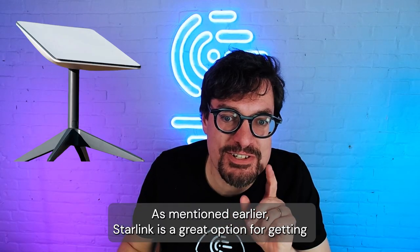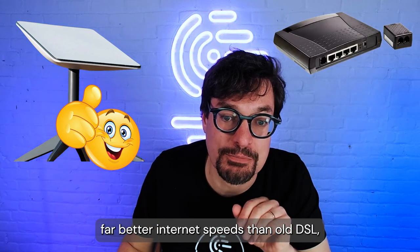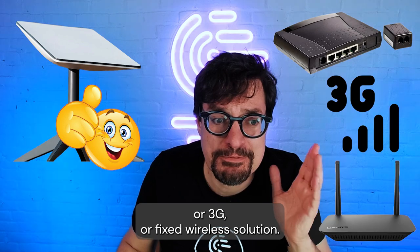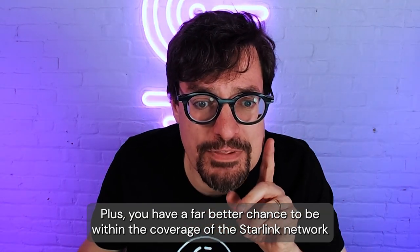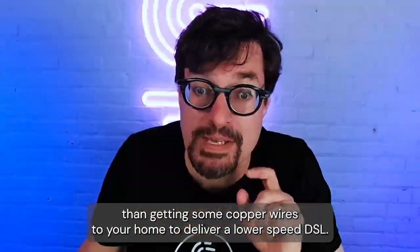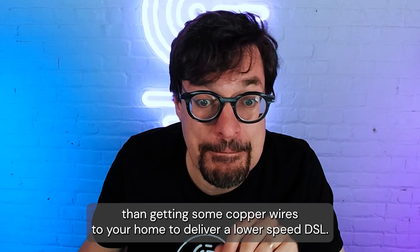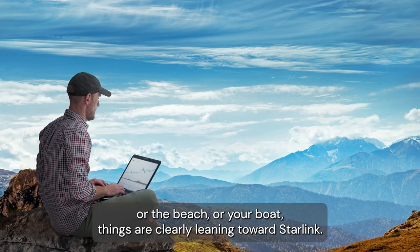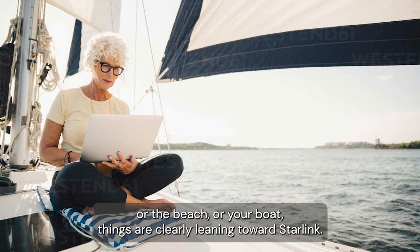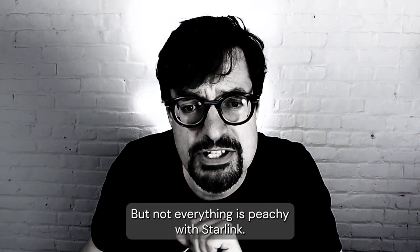As mentioned earlier, Starlink is a great option for getting far better internet speeds than an old DSL or 3G or fixed wireless solution. Plus, you have a far better chance to be within the coverage of the Starlink network than getting some copper wires to your home to deliver a lower speed DSL. If we add mobility in the equation, working from the mountaintop or the beach or your boat, things are clearly leaning towards Starlink. But not everything is peachy with Starlink.